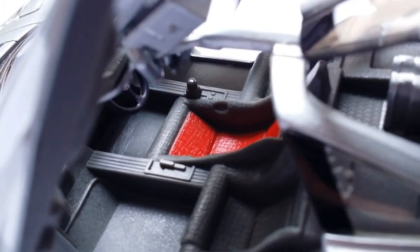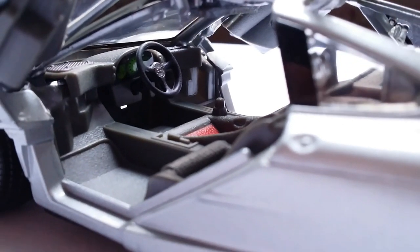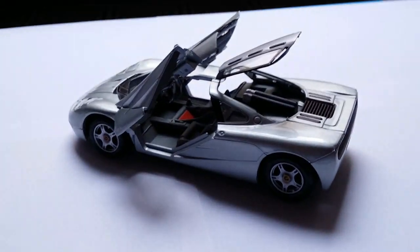But if you look at the seats, the center part is also painted in red, and it does have a little bit of a leather pattern to it. But other than that, there's not a whole lot else to see on the interior of the McLaren F1.